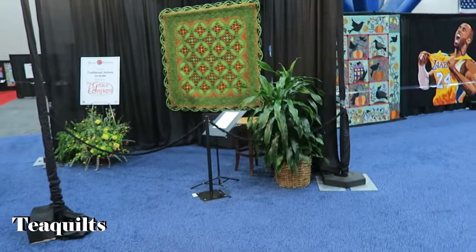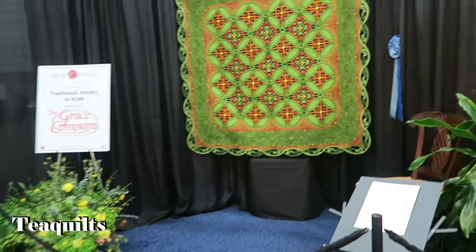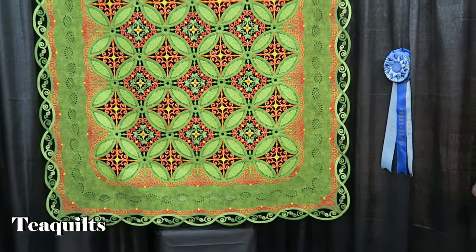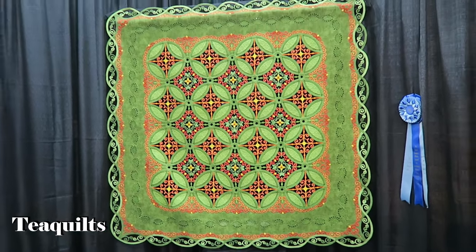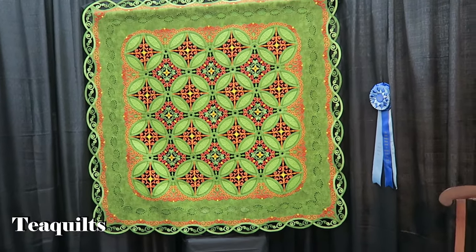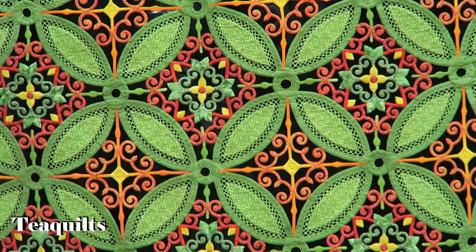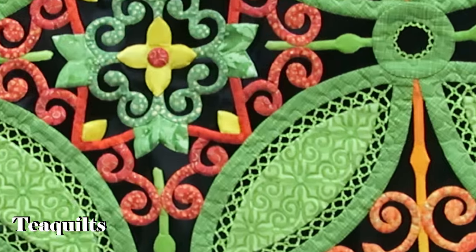And I think this is the last one, the Grace Company Master Award for Traditional Artistry. Oh my goodness, $5,000 award by Kathy Wiley of Canada. Beauty in the Broken. And this quilt has all open spaces. So I'm gonna zoom in so you can see this. I wanted to make sure you could see the quilt. But everything through this quilt is open. Just gorgeous. Oh my gosh.